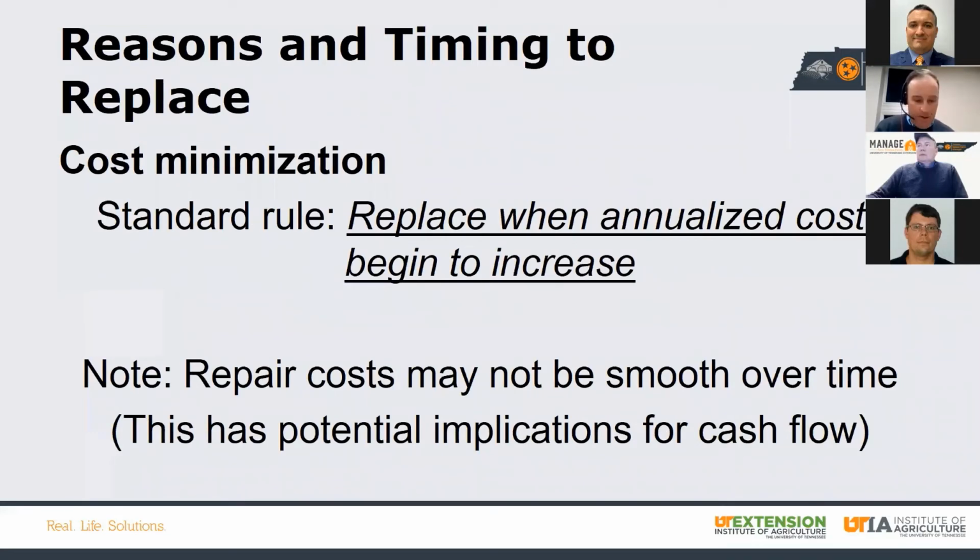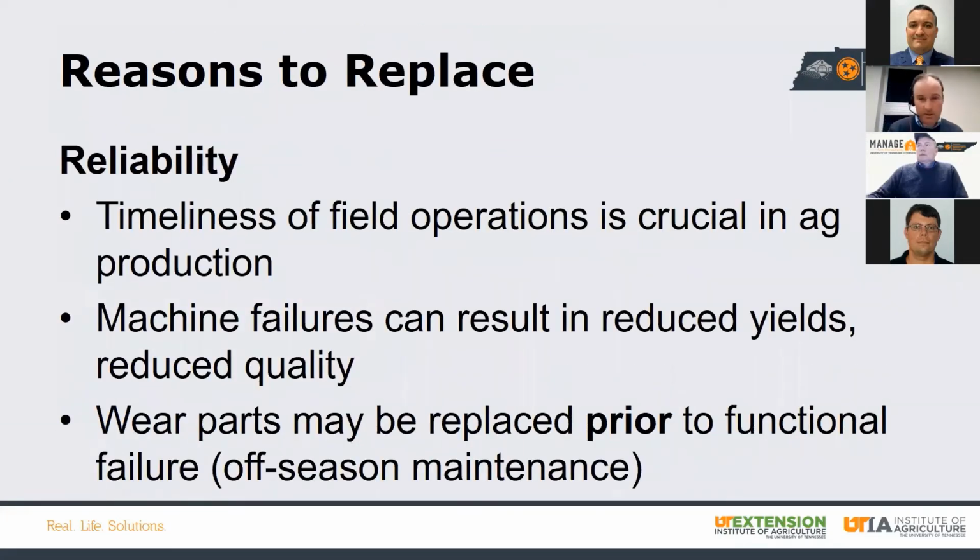So, thinking about some reasons and strategies to replace machinery. We can think about trying to minimize our costs. At some point, our annualized costs are going to begin to increase, and that's probably a hard one to calculate, but you know when you're there. I think the term is nickel and diming you. Sometimes it's not nickels and dimes. Sometimes it's many $100 bills, and when that starts happening on a more frequent basis, it may be time for you to replace.